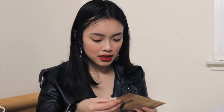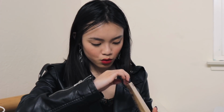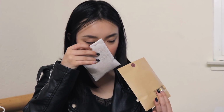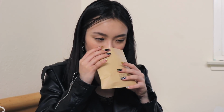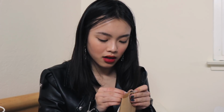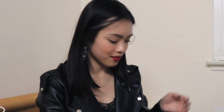Oh my god, wait, what is this? It smells really good. Oh my god, it smells so good. Is it a scent? Do I keep it like this? I'm not sure. I think there's a really strong lemon scent. I want to hang it somewhere, but so cute. On to the next item.